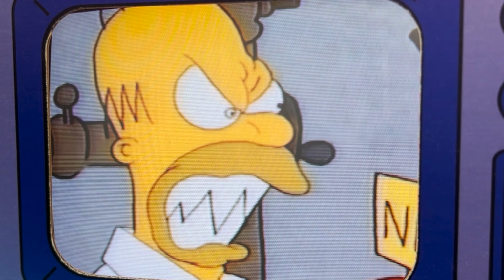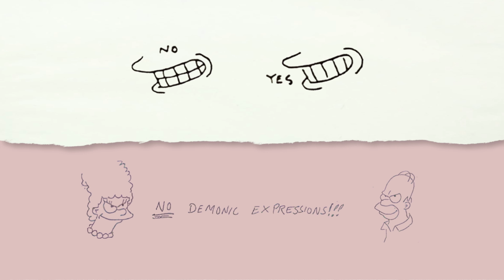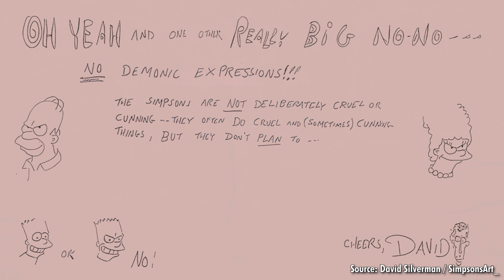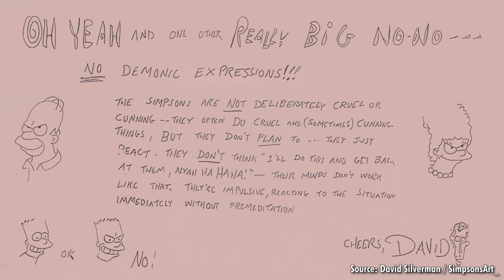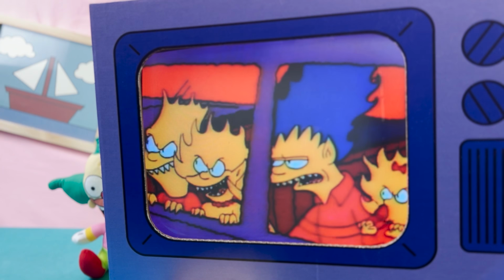It also retroactively breaks 2 additional rules. 1, never draw a line through the teeth, and 2, no demonic expressions. In the words of David Silverman, the Simpsons are not deliberately cruel or cunning. They often do cruel, and sometimes cunning things, but they don't plan to, they just react. They don't think, I'll do this and get back at them, nyahaha. Their minds don't work like that. They're impulsive, reacting to the situation immediately, without premeditation. If you're wondering why this rule was established, look no further than Season 1, Episode 4.